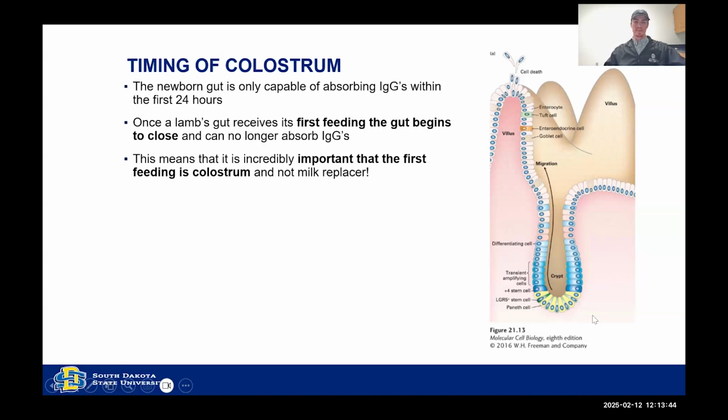So what happens is once that lamb gets its first feeding, these cells start to grow, and we'll end up replacing all of these cells within the first 24 hours. So once they get that first feeding, the clock is ticking on how much time you have left for them to be able to absorb the IgG. So it's really, really important that the first milk that they get is colostrum and not some sort of milk replacer. Because once we lose this first layer of cells, we're done collecting IgGs. That's the moral of the story right there. The first 24 hours is when this really needs to happen.